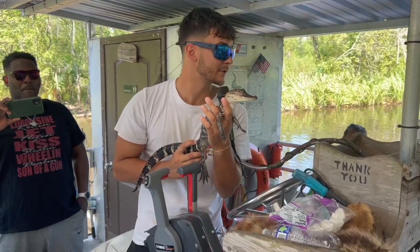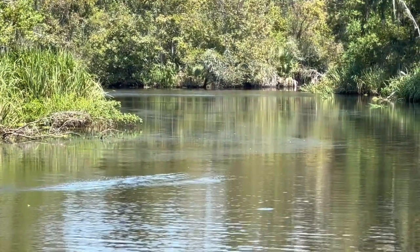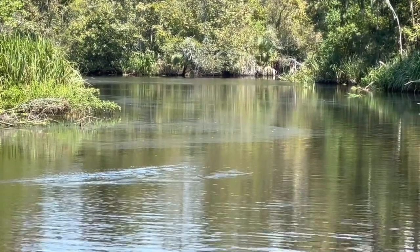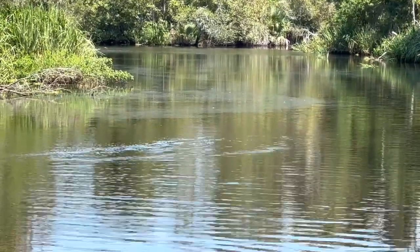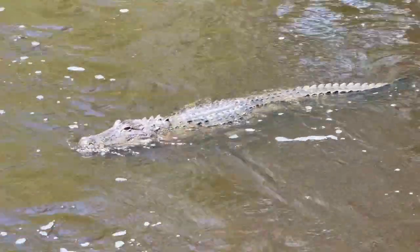All right, so besides that, would you like to hold this little guy? See how this gator uses his tail to propel his body through the water.